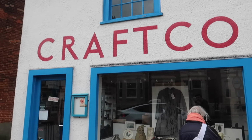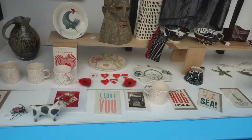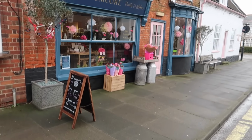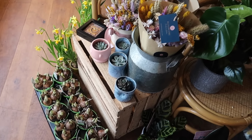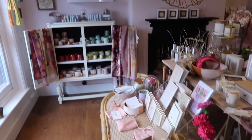The Craft Co here. Lots of crafty bits. Yeah, they're nice. Just popped into this lovely florist called Bloomcore, and they've got some lovely stuff in here.